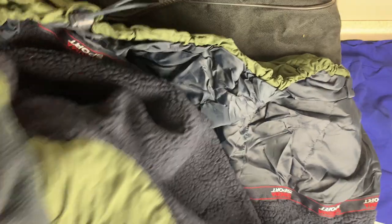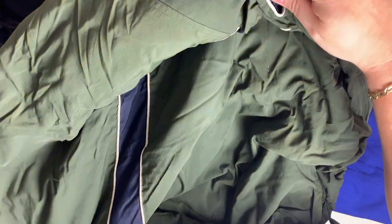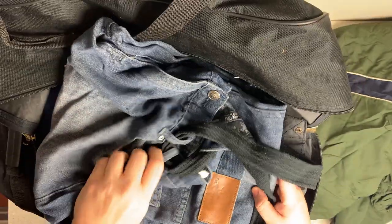Bag number one. What do we got? Looks like clothes. Jacket, Sonoma Sport. Don't get me wrong, it's a nice jacket. You know, it would have to get cleaned, and maybe we could get rid of it somehow. Maybe donate it or flea market.